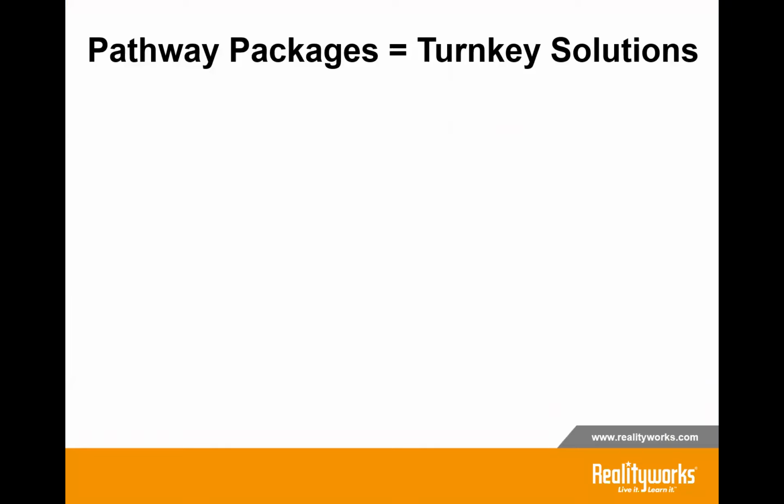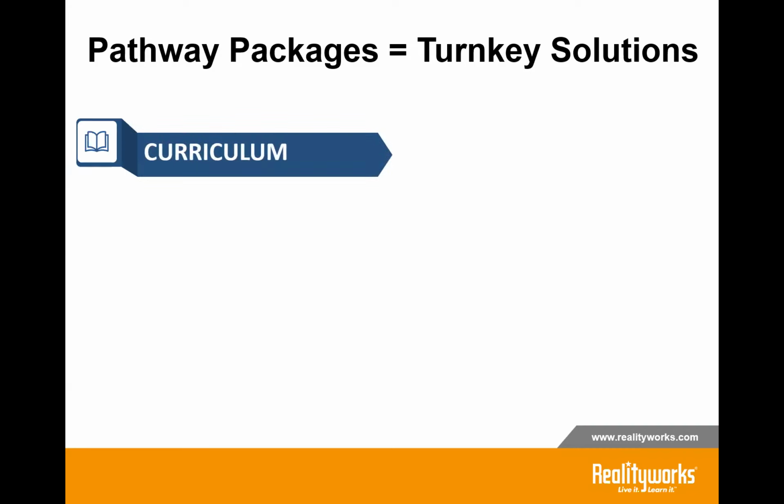So our pathway packages are turnkey solutions. Again, we make it easier for you to implement, and we're providing ease of mind that we've included the following. So the first thing we include is curriculum. Many of you may know that our products do come with curriculum. That includes lesson plans, PowerPoints, assessments, worksheets, and these were all developed by educators for educators.